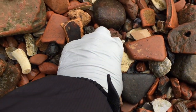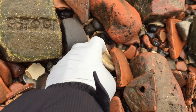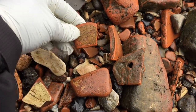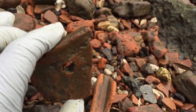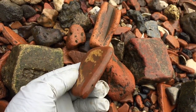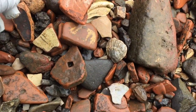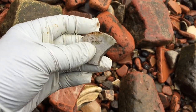A bit of Sunderland type slipware. This dates from 1800 to 1900. Part of a base from a jug, probably Victorian. Another bit of post-medieval redware. Part of a tile, indicative by the hole, one of two punched in it. Maybe a part of a floor tile, possibly. Sugar cone mould with a white slip on the inside. Stoneware base, probably Victorian, maybe 18th century at the earliest.